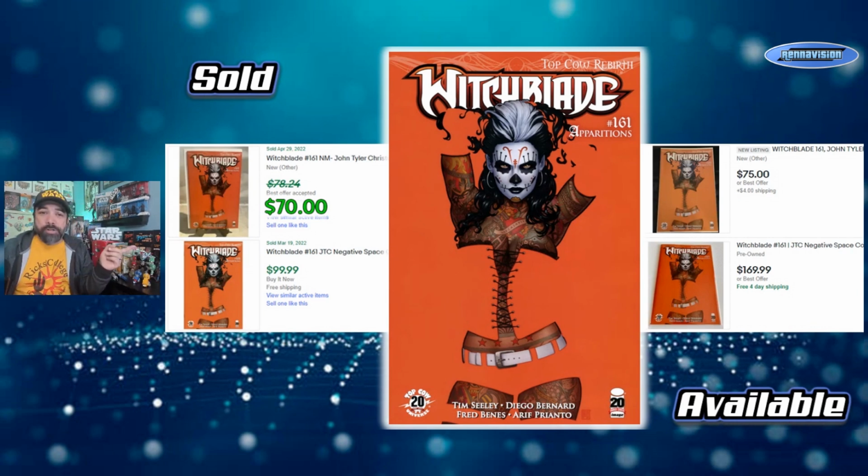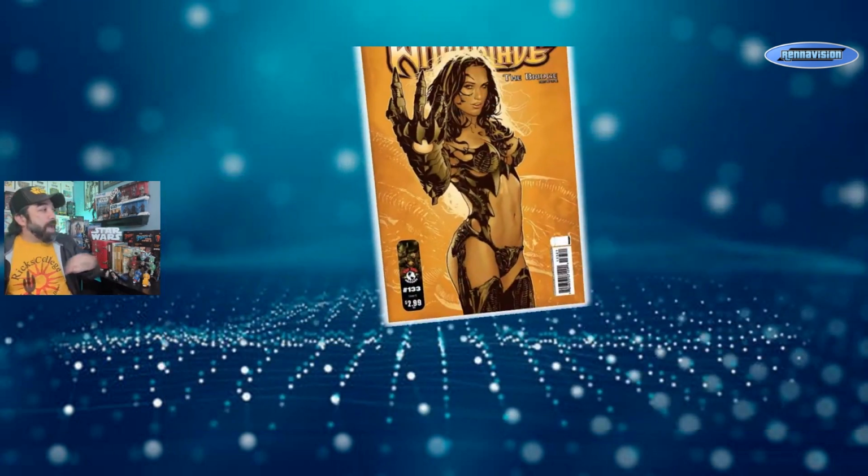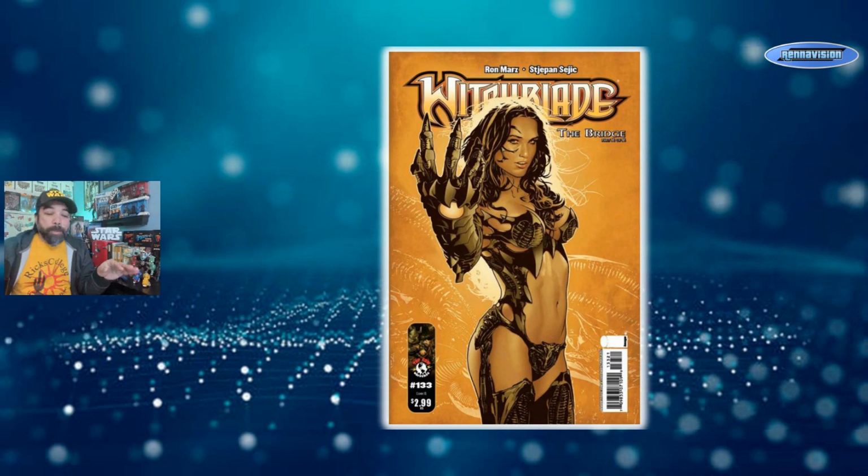There's also another version of this cover too. I think it's the B cover. It also does pretty well, but this is the one that kind of pops, and this is one of my favorites. But up next, we're going to go back a little bit in the run. Going to go back to issue 133, and this is just the B cover.